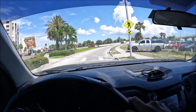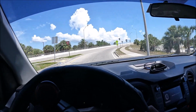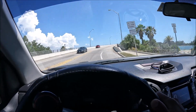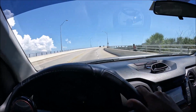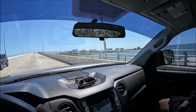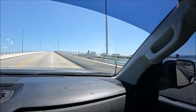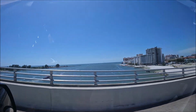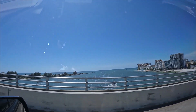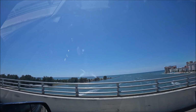Let's go. So we're heading on the bridge here. What is it? Golf Boulevard Bridge. Scenery. So when we did the boat tour, the dolphin tour, we passed underneath this bridge, right? And the hotel is over there, right there. That's a hotel over there on that side. So we go right underneath the bridge and now we're going over the bridge, over the river.